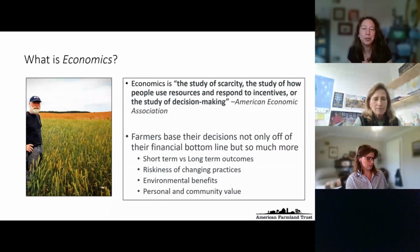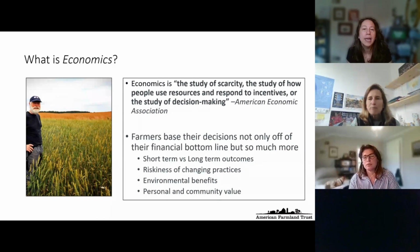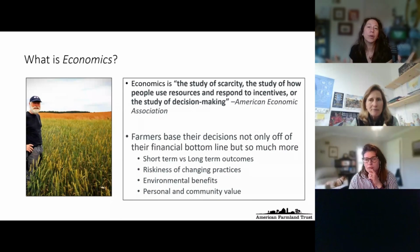Let's get on the same page. What is economics? I'm sure we can all come up with our own definition of it, but this is a pretty good one from the American Economic Association. It's the study of scarcity. It's the study of how people use resources and respond to incentives, or it's the study of decision making. And we think it's very important, right?